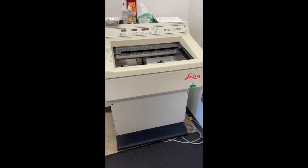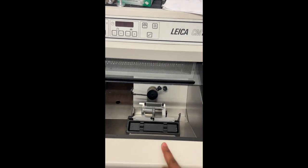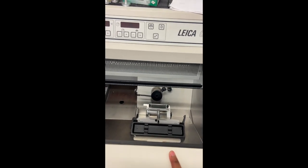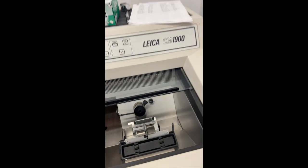Before I go next door, I wanted to show you where we get our microscope slides set up. So this is the cryostat. We take the frozen mice spinal cords and we slice them here, and we're able to get those thin slices and place them on these glass slides. And the glass slides we then take next door to the main lab space. So we're going to head over there.